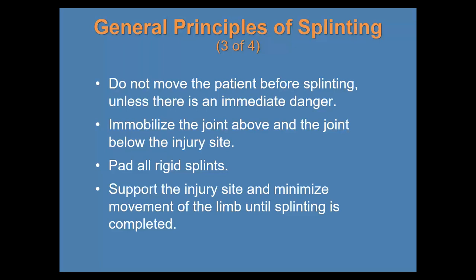Immobilize the joint above and the joint below the injury site. So it just depends on where the injury is. Say we have a break or an injury to the lower leg. We're going to go ahead and stabilize the knee and the ankle. That way they're not flexing their ankle or bending their knee, which might cause more muscle movement, which would cause more tendon pulling, ligament pulling, things like that. It might move the injury or the break around and cause it to move.